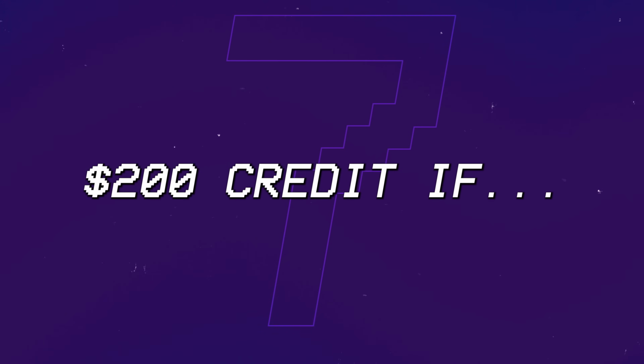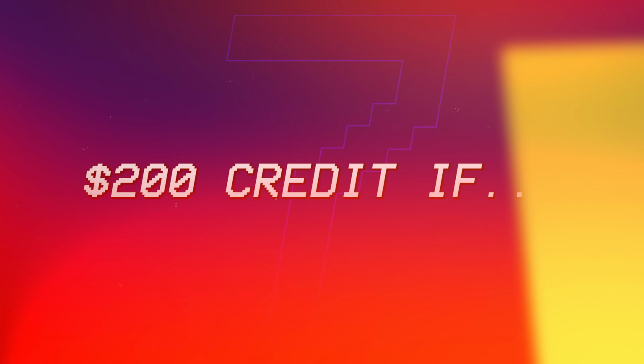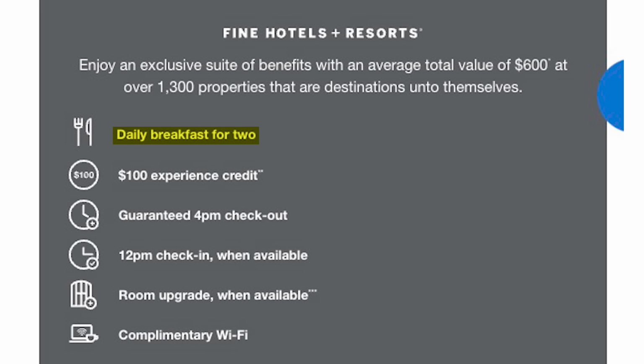Number 7, a $200 credit if you book hotels within the Fine Hotels and Resorts collection. So this is what I was talking about earlier when you're checking into a hotel and you're getting all these free benefits such as breakfast, late checkout, early check-in, upgrade based on availability. You also get a $100 experience credit per stay.